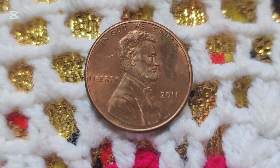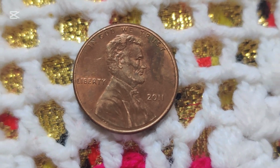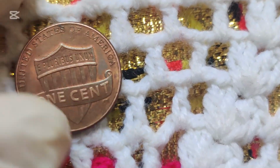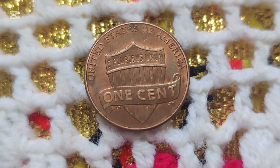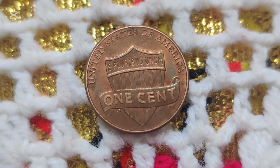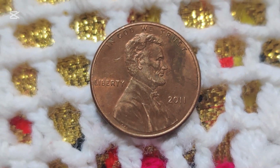Some lucky collectors have found 2011 pennies with doubled lettering, where the word Liberty or 1 cent appears shadowed or duplicated. Others have found coins with die cracks, die chips, or coins struck on foreign planchets. These are rare minting accidents that can drive up the value tremendously.